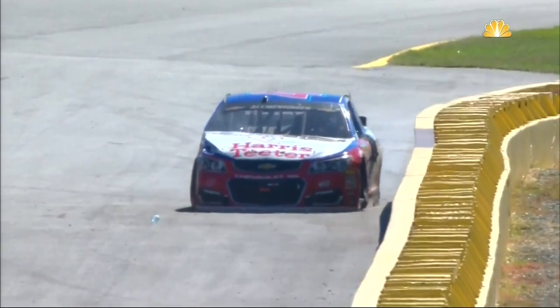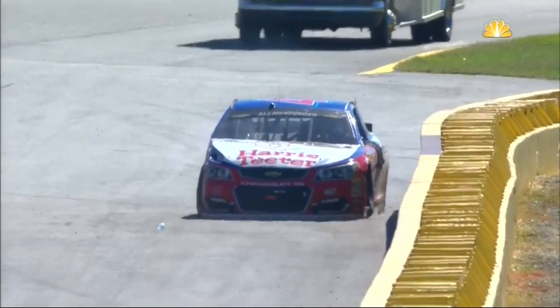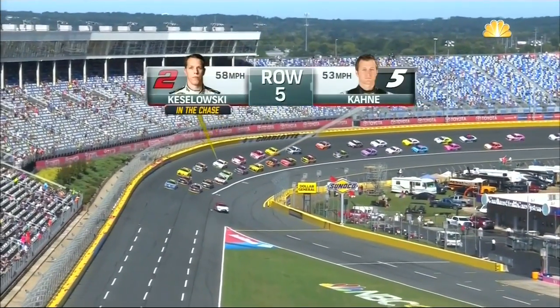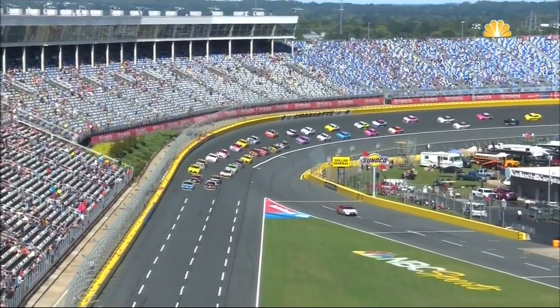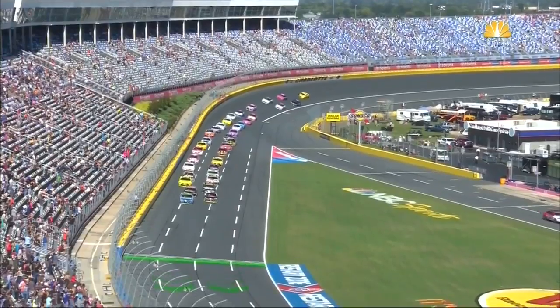Question is, was it the left front or the right front that went out? That's why you have to put 4 on. So yeah, you won't be able to make that gamble. Restart box. If he spins the rear tires, this could stack up the entire restart. We'll watch closely as they get ready to enter the restart zone.